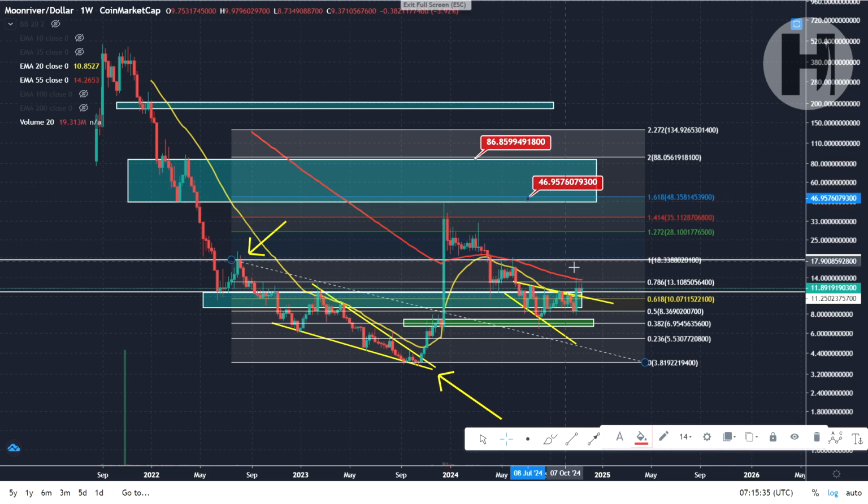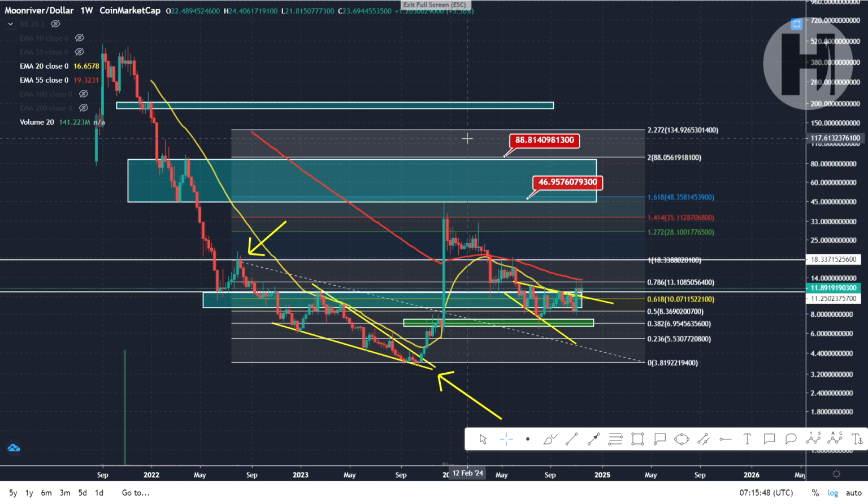I'm holding, I'm in profit. I think my average is around $7. So I'm sitting at good profit even right now. And hopefully we can at least get to $86 before the year is over. That would be amazing. And probably in January, we're going to have a massive spike in the altcoin market cap.